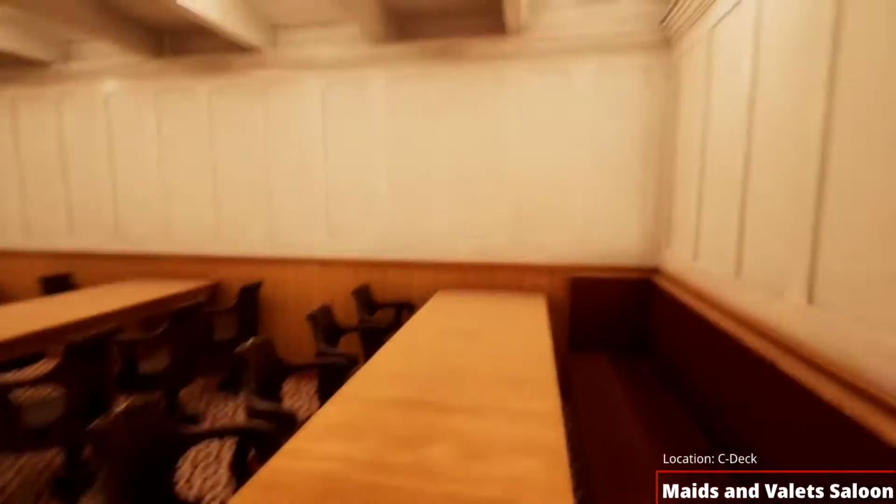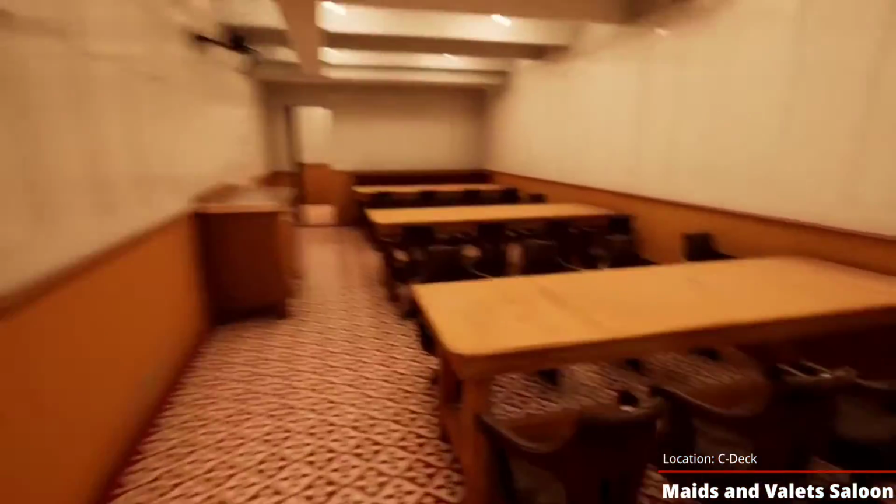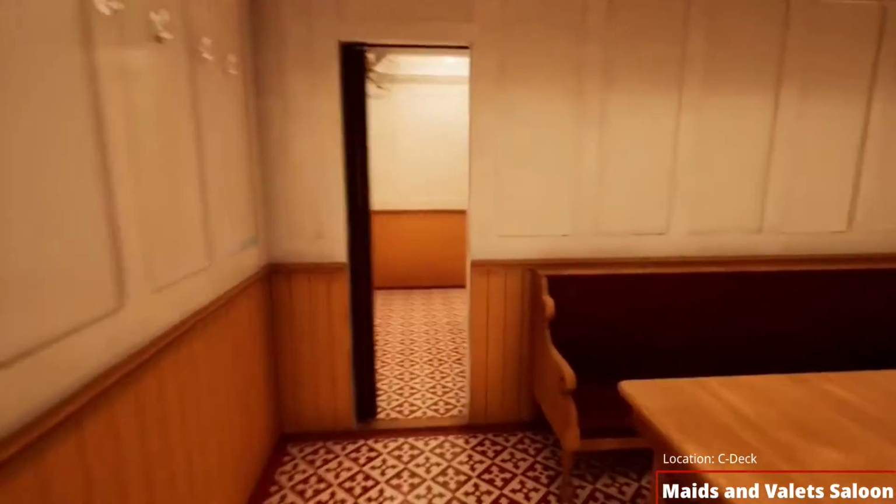This is the Maids and Valets Saloon. It was located on the starboard side of C deck next to the aft grand staircase. This is where the servants of first-class passengers ate.